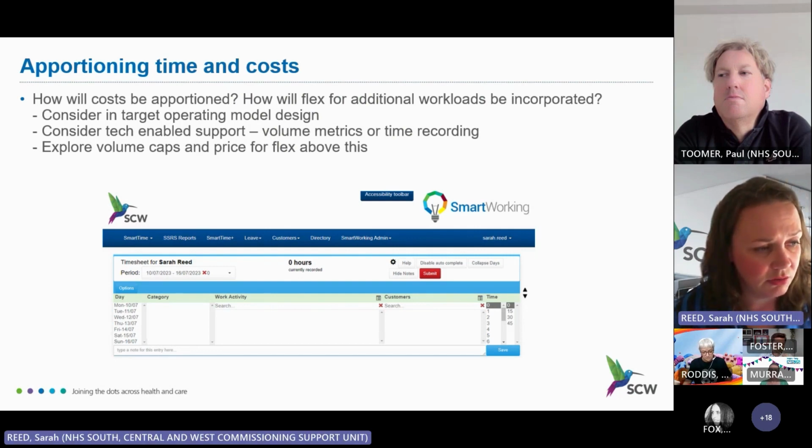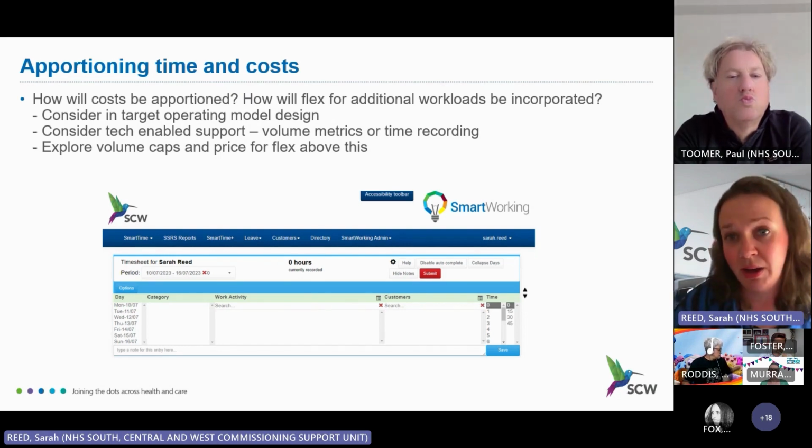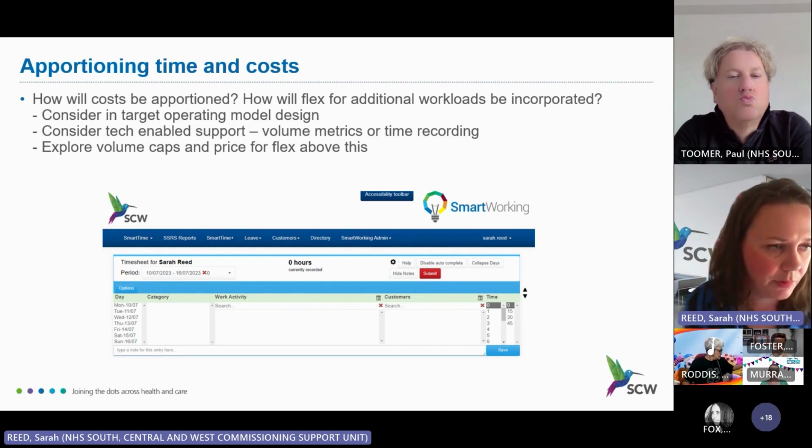And then also considering how you're going to allow for that flex and that flux. Is it that you have some volume caps and then some ad hoc pricing that goes around and above that, or is it a fixed shared cost? It's really worth considering at the outset.